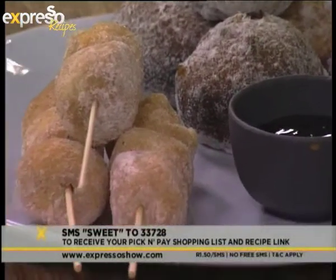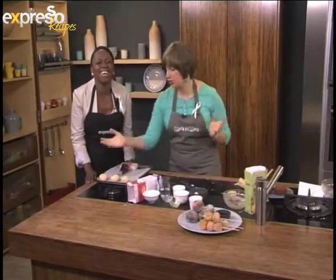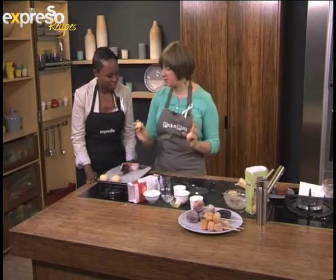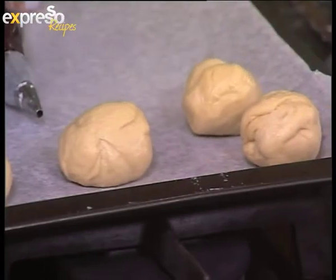Okay, so you roll them into little balls, or if you have a donut cutter, you can actually make the donut shape. I don't have a donut cutter. So depending on what you want to do, roll them, just put them on an oiled surface, because once they've risen, they're very delicate and they tend to then stick to the sheet. So put it on an oiled surface, and that will be much easier to then remove and put into the fryer.